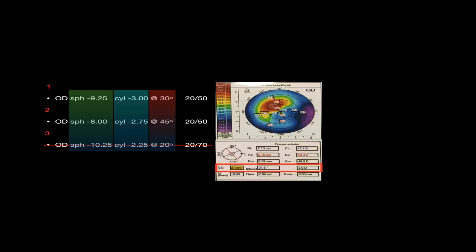So after choosing the sphere, we have to choose the cylinder power and axis, and we have to try to be as accurate as we can when doing this, because we know that changing the axis by 1 degree will cause a loss of 3.3% in the effect of the correction. And whenever we have a discrepancy between the manifest cylinder and the measured cylinder, we can actually induce a new cylinder in a different meridian. So we have to try to be as accurate as we can when selecting the power and axis.